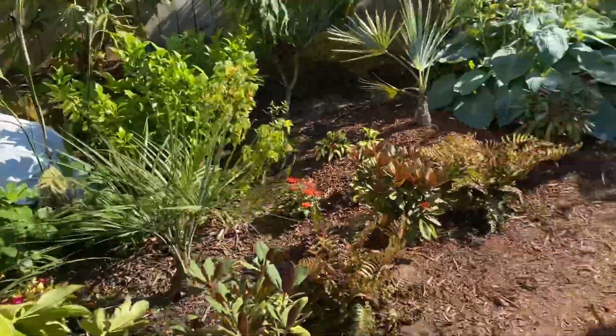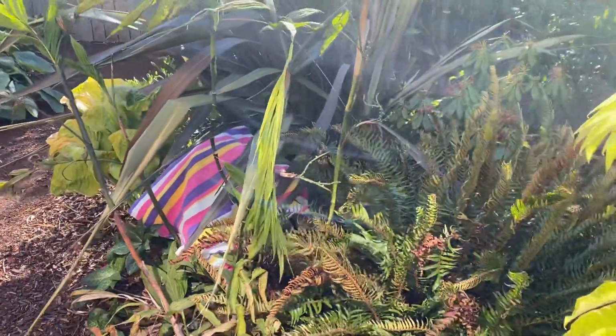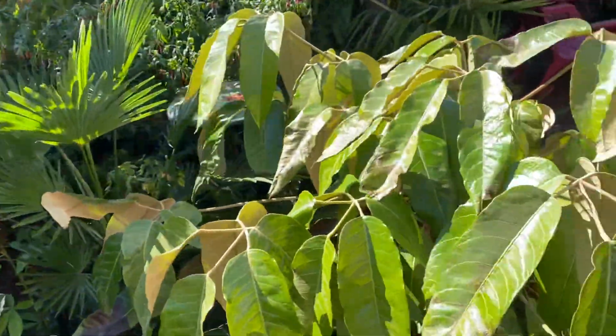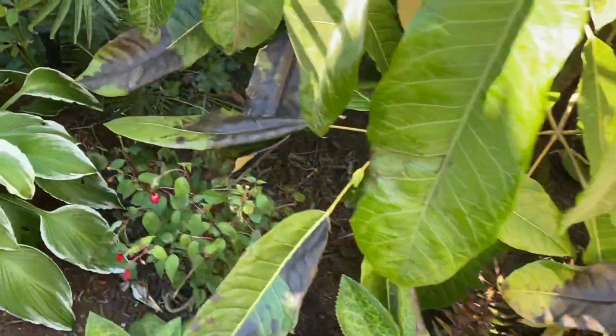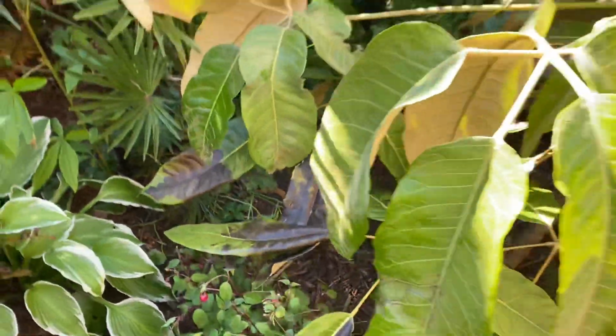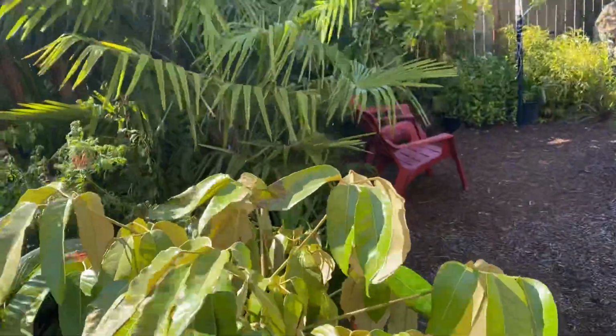Covered the tree fern. I covered my giant rhododendron. It was showing a lot of damage. Unfortunately, my Schefflera delavayi is really showing the same. Look at this. It's just so hot. We broke the record again.